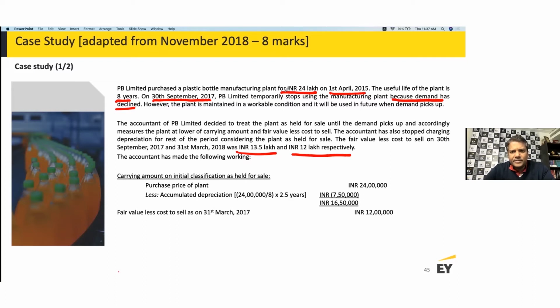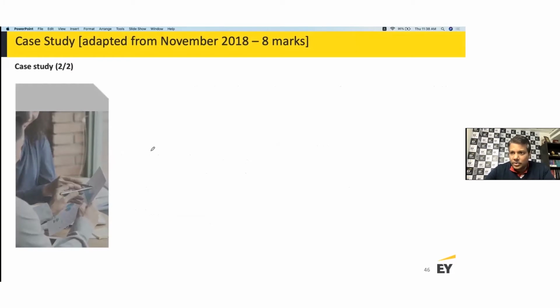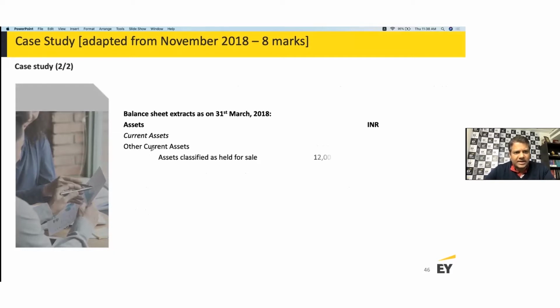And the fair value less cost to sell on 31st of March 2018 is 12 lakhs, because that's the information which is given here. The value which is lower of the two is 12 lakhs. So that's the assessment the accountant is making. Then we have the balance sheet extract as of 31st March 2018. Current assets, other current assets, asset classified as held for sale, which is 12 lakh.